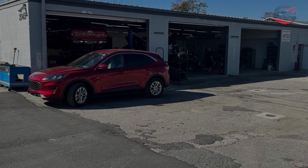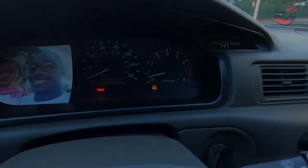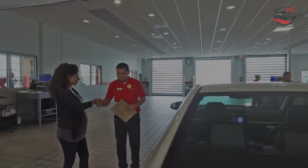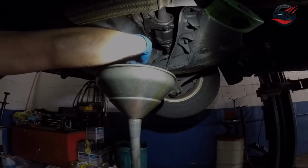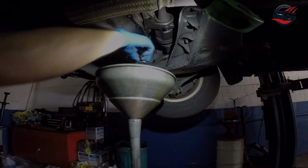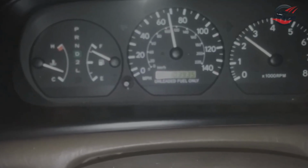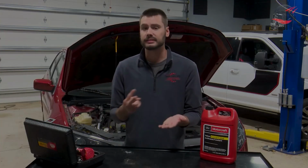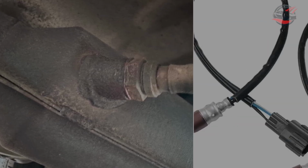A woman in Florida who owns a 1999 Toyota Camry with over 500,000 miles on it summarized her entire approach in a single sentence. Anytime something sounds different or feels off, she takes it to her mechanic immediately. Not the following week, not after the weekend, immediately. That is the complete philosophy.